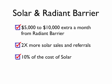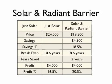You can earn $5,000 to $10,000 extra income monthly just from selling Radiant Barrier. By selling Radiant Barrier, you'll also earn twice as much on solar. Radiant Barrier is affordable and is less than 10% of the cost of solar.